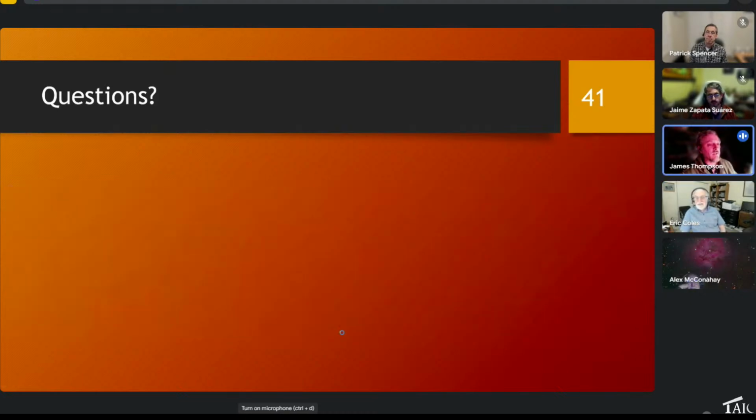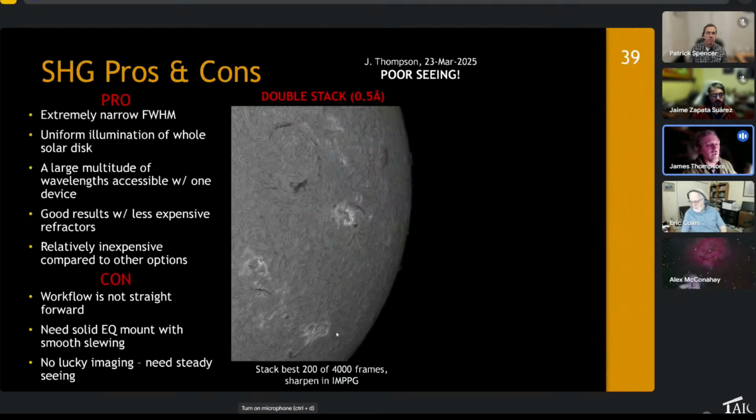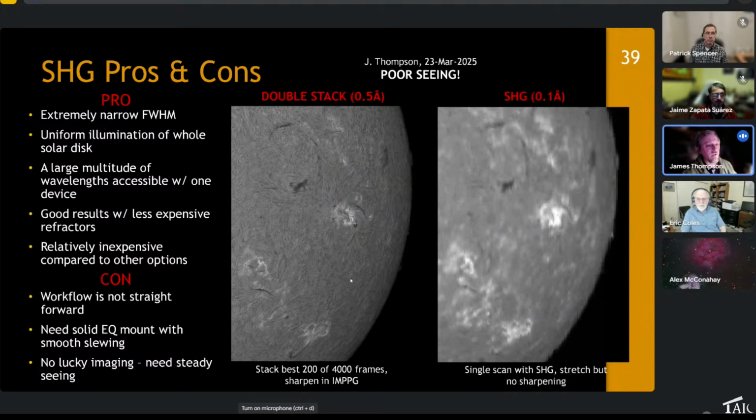So if I go back to these two images, I don't want to dwell on it too much because my conditions are really bad, and a lot of the other images that you'll see online of people who have better conditions than me, their spectroheliograph images are gorgeous. They're just beautiful detail. But that's not where I live.